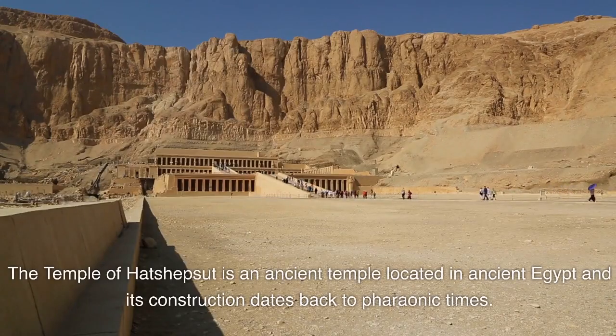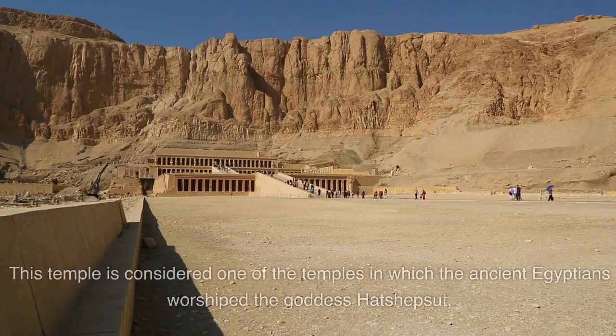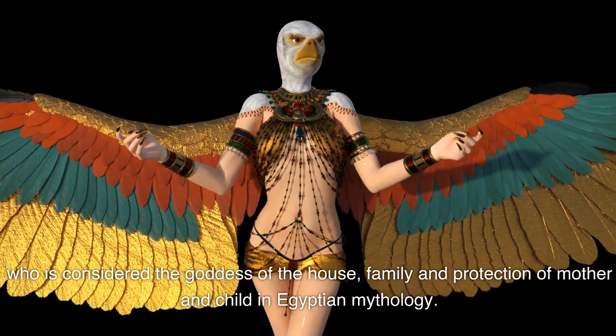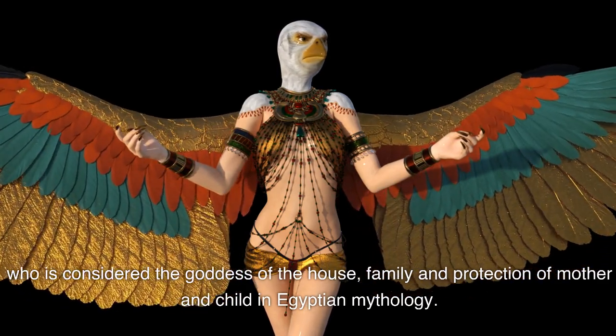The Temple of Hatshepsut is an ancient temple located in ancient Egypt, and its construction dates back to pharaonic times. This temple is considered one of the temples in which the ancient Egyptians worshipped the goddess Hatshepsut, who is considered the goddess of the house, family and protection of mother and child in Egyptian mythology.